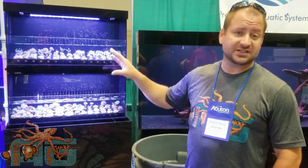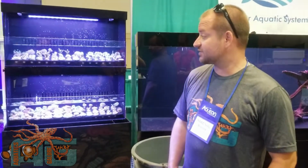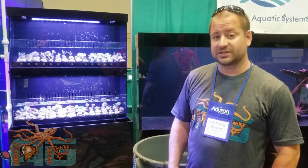The light will sustain these corals. They're Reef Brights. Yes, Reef Bright LEDs. So definitely an awesome system. Definitely keep an eye out. We'll be getting one of these in our store soon.